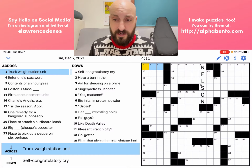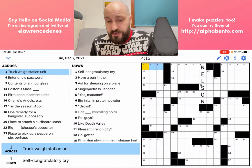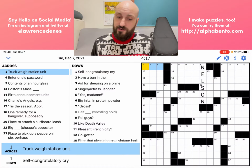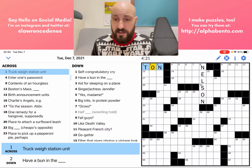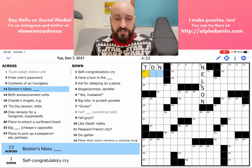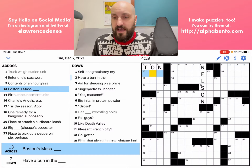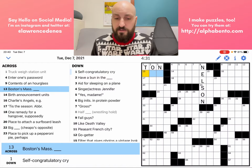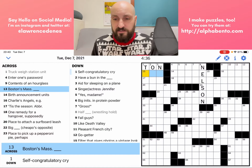1 across, a truck weigh station unit. So a unit that is used at truck weigh stations, maybe a ton, probably a ton, that would be my guess. Let's go 13 across. Boston's mass blank. So this is just a straightforward fill in the blank. I don't know quite yet what that is referencing, so I'm going to need some more letters.